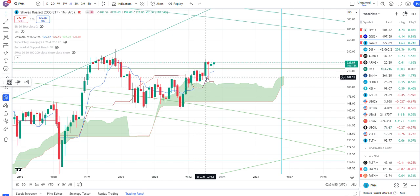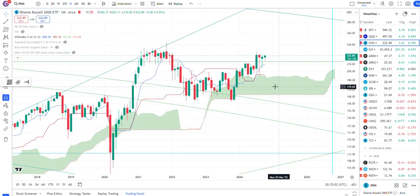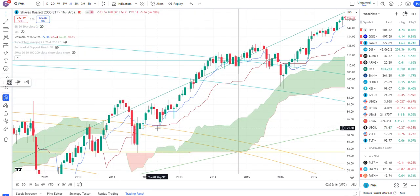What kind of formation do we have right now? We have a Katana and a Tenkan Kijun expansion. These things basically tell you that things are going to go a lot higher. The only exception to IWM that didn't happen was really here when we had COVID. Even with COVID, eventually a year later, we're much higher. We had a crossover here with an expansion, much higher. We had a crossover here, an expansion, much higher, right?